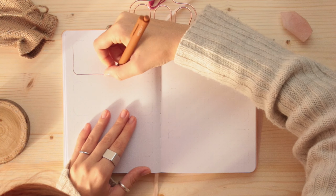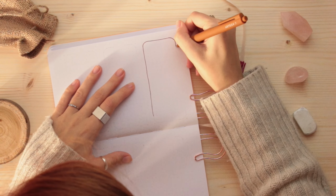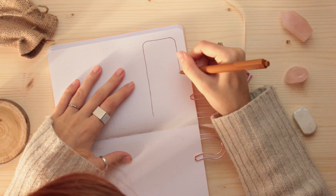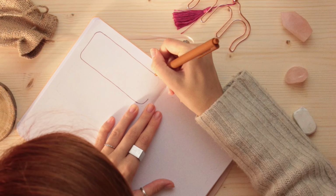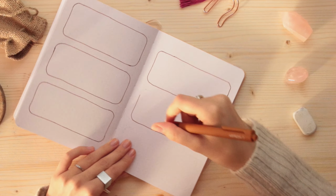Finally, I prepare my weekly layout, and this one is inspired by Dulce Journal. I simply draw 6 spaces with the same Arteza pen as before, and then I add the days of the week and other stickers.